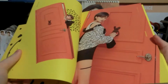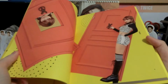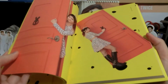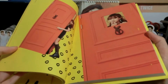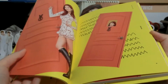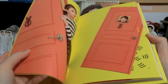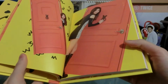Oh, I didn't really talk about the tracks today. I love Knock Knock. It's possibly one of my favorite TWICE title tracks. I honestly like all of TWICE's title tracks though, so every one of them is good by me. But I just like it. It's really catchy. Yeah. As all TWICE title tracks are. And it's just fun to listen to, and cute.